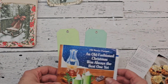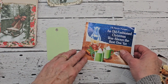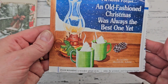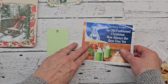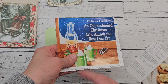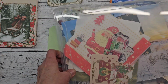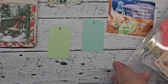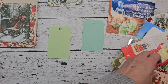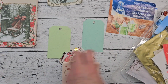I have some magazine clippings here. I think that would look really nice on here. I love this old lamp with the hot cocoa there. I think that's so pretty. But I would have to cut the cocoa part ways off, so I don't know if I'll use that. I have a container here with all kinds of different cuttings. And I'm just going to go ahead and see what I got here. I don't even know what I all have.